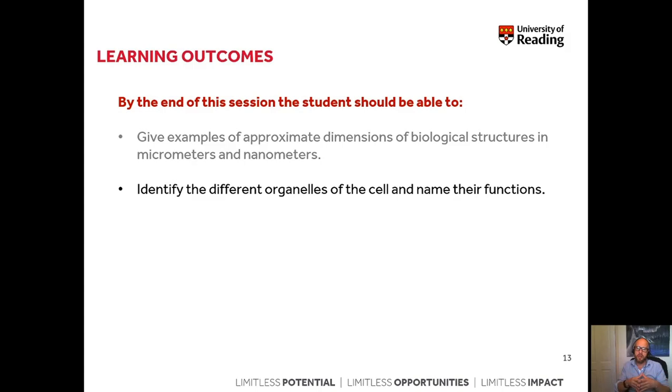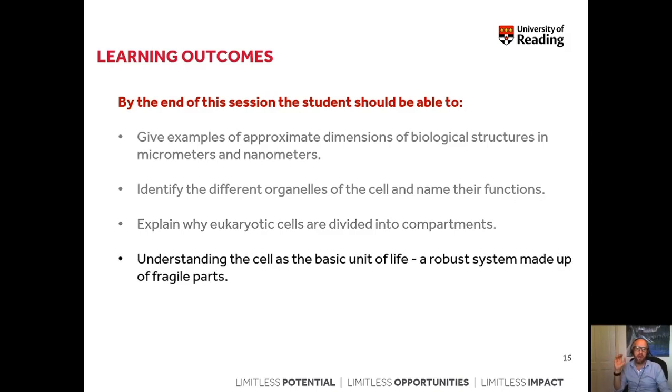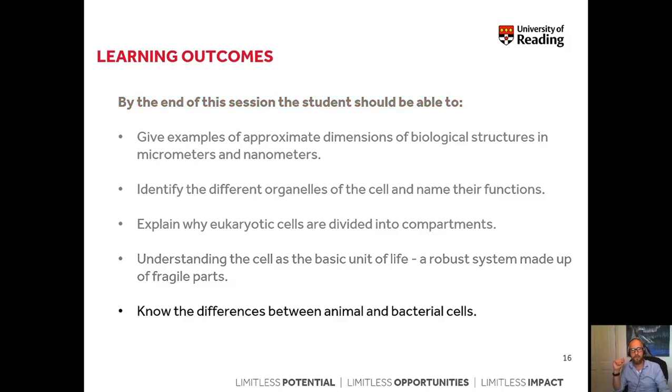Also, after this session, you should be able to identify the different organelles of the cell and name their functions. Students should also be able to explain why eukaryotic cells are divided into compartments, and also understand the cell as a basic unit of life, a robust system that is made up of really fragile parts. Last but not least, you should know the difference between animal and bacterial cells, and you should be able to explain the details of those differences. Sounds simple, and I think this lecture is quite enjoyable and not particularly challenging. So let's start.